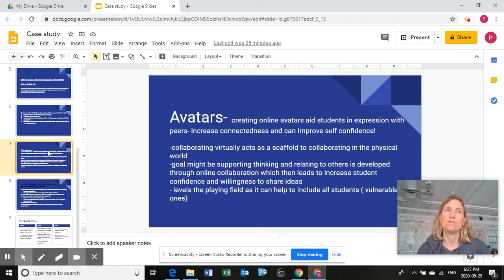Avatars was talked about. I've always dismissed them, but this article helped me to realize that online avatars aid students in expression with their peers. It increases their connectedness and can improve their self-confidence. So those kids that are hesitant to participate, to put their hand up, to share their thinking, when they're able to create this avatar, it allows them an entryway into participating and using these communication skills.